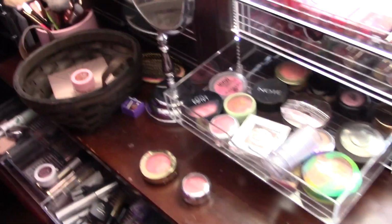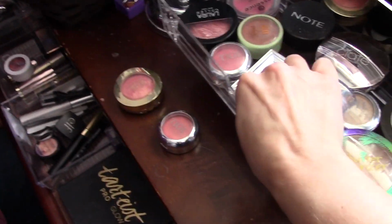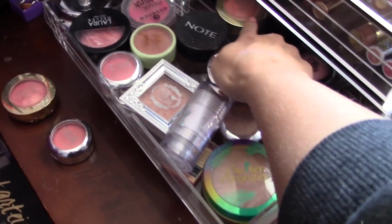Okay, I don't know. So now you need to pick a blush. So these 2, those are all blushes. Not that side.